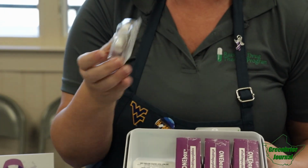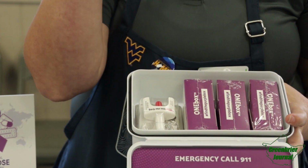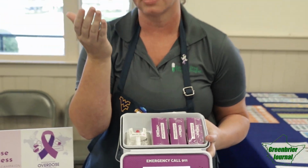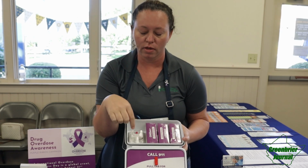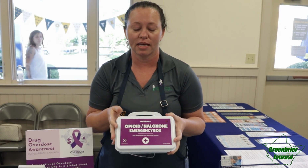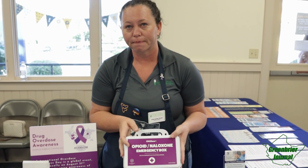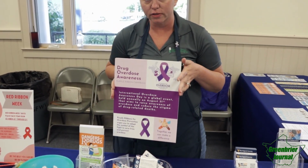It's a nasal spray. And it's just put inside the nose, press the button, and then wait 2 to 3 minutes later. If there hasn't been a positive response, they're not coming to you, you can do the second dose. Hopefully by that time, there would be some type of first responder there to help out. But this is something that could be found in a public place, and it would have that life-saving medication for an opioid overdose.